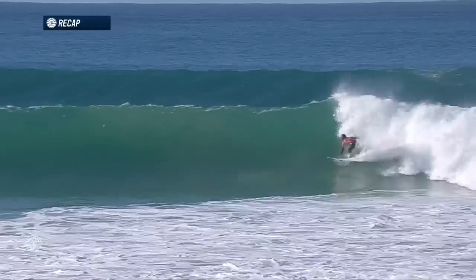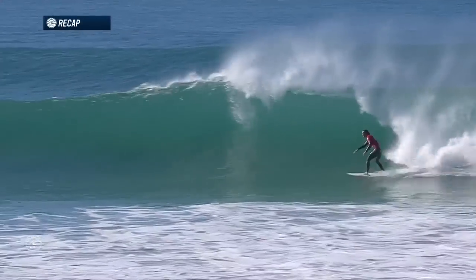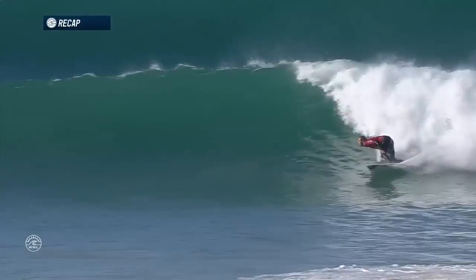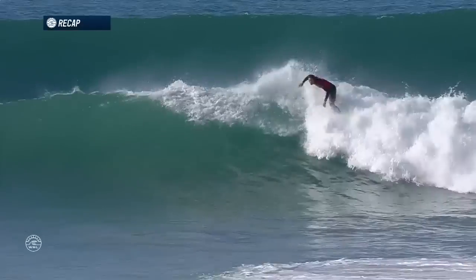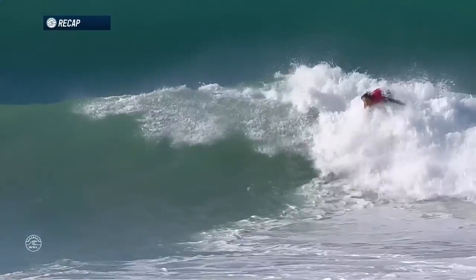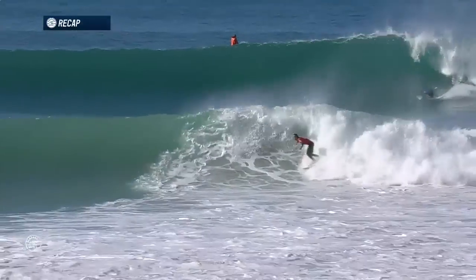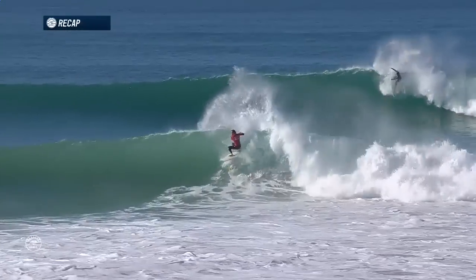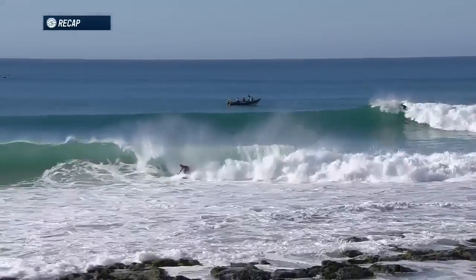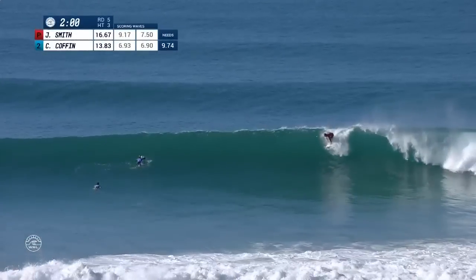Jordy's second ride, the 7.5. Again, the smaller wave of the set, the beginning stages of it. But he did some massive turns and made up for it. He surfed this wave to a 7.5. If you looked at this wave in today's action, you wouldn't say it was a 7.5, but Jordy surfed his way there. Again, capitalizing on this inside section where Connor did not.